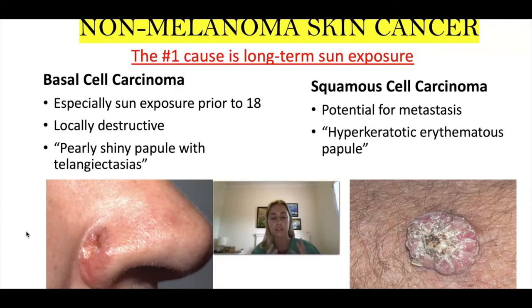So a basal cell is locally destructive, meaning it usually doesn't spread throughout the body, but it'll continue to grow and ulcerate and bleed. And I've seen some the size of golf balls on people's faces because they've been neglected for years and they have to get surgery and they end up disfigured. No one wants that. And then squamous cell carcinoma. These are the worst type of non-melanoma skin cancer because they have a higher potential for metastasis, for spread.